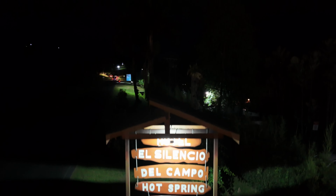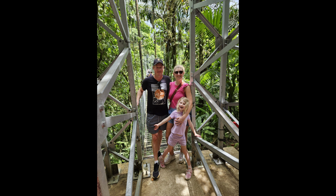The hotel also has a cute little restaurant that serves breakfast, lunch, and dinner, and there's a full bar towards the bottom of the property as well, where the hot springs are. The location of the hotel is great, only 5 minutes to downtown La Fortuna, which has lots of restaurant options. We did the Mistico Hanging Bridges Park tour, which I only recommend if you don't have a fear of heights.